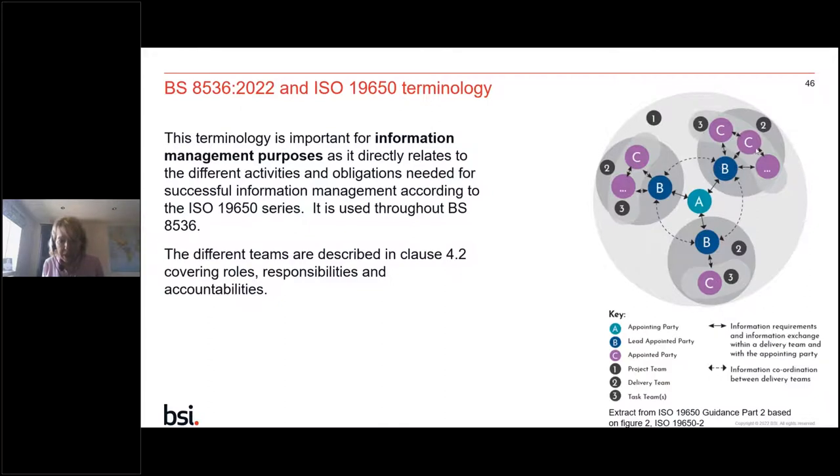And I've mentioned delivery teams, and I've mentioned project teams as well. Now, it's important to remember that this terminology is for information management purposes only. So this doesn't take away the activities of anybody that might be in a lead design role, lead contractor role, or anything like that. This is just in terms of information management. And these different teams are described in clause 4.2 of BS 8536. And you'll see that the references to appointing party, lead appointed party, appointed party, task team, delivery team, project team are throughout BS 8536.